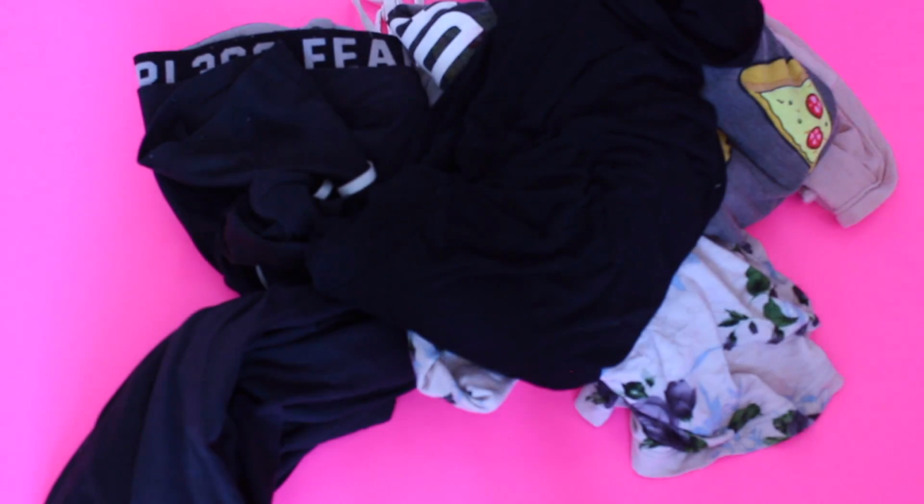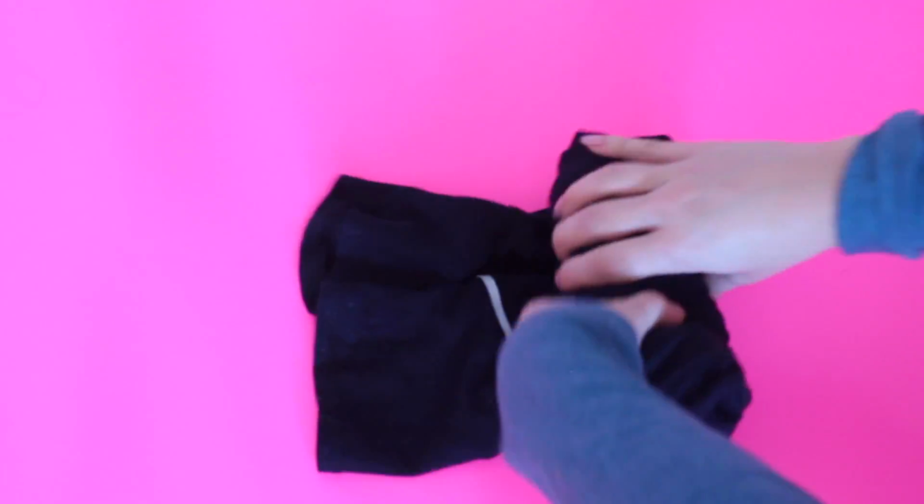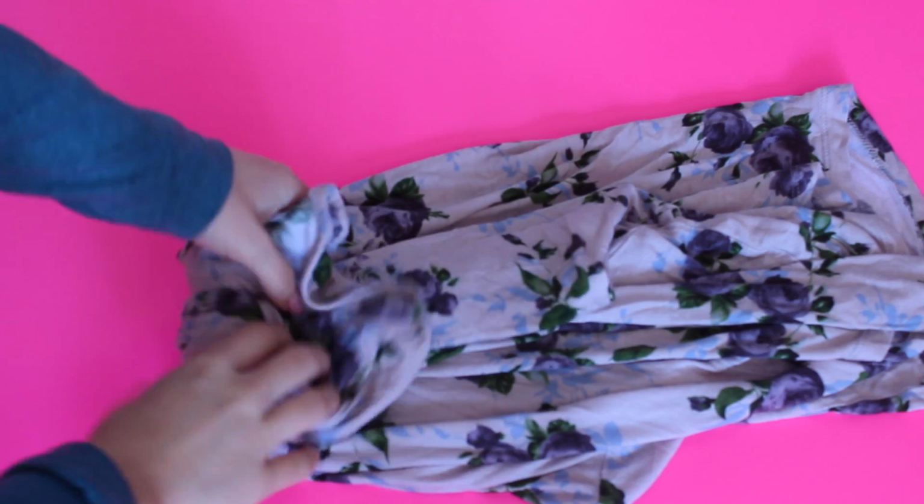And of course, I did this in my last travel hacks video, but when it comes to the actual packing part, I like to roll my clothes up instead of folding them the other way. It just takes less space in your suitcase, so I recommend always rolling your clothes.